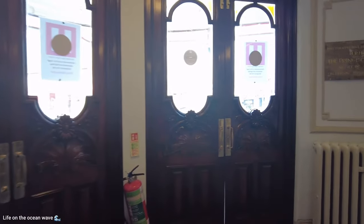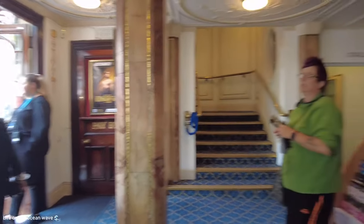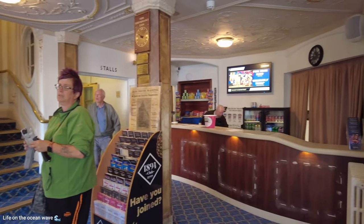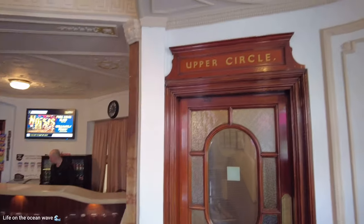Last show I went to see was last November, and that was at the Winter Gardens. That was a Pink Floyd tribute band, which were brilliant. And then we saw... Yes, and... yeah. That's the upper circle.